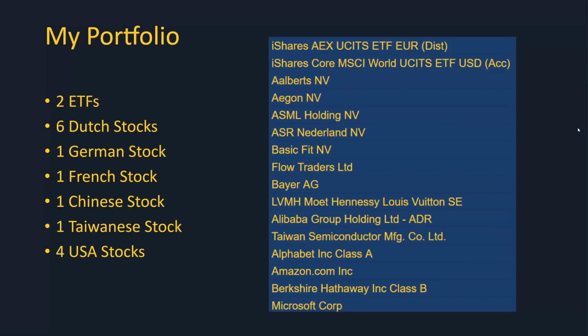So what is my portfolio? It exists out of several ETFs and stocks. The first two that you see are the AEX, which is the Dutch index ETF, and the second one is the MSCI World, that is tracking the whole world. I have several different stocks that are from different countries, and I ordered them by country. I have 6 Dutch stocks because I'm from the Netherlands myself, which are Aalberts, Aegon, ASML, ASR, Basic Fit and Flow Traders. I have one German stock, that's Bayer.